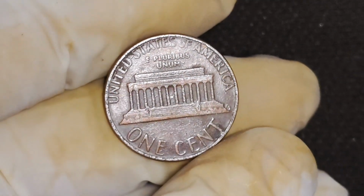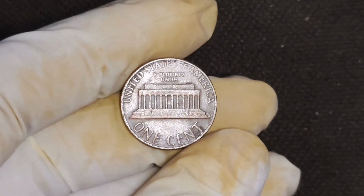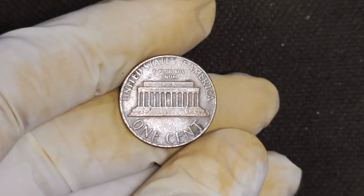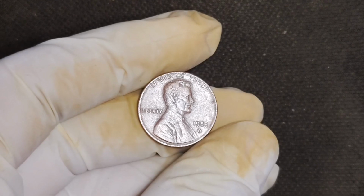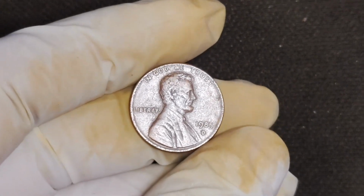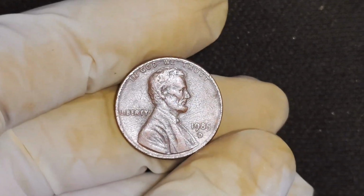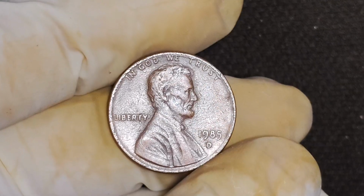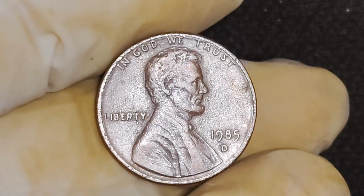Now, I know what you're thinking, a penny, $1.4 million? That's gotta be a mistake. But stick with me, because this isn't your average penny. This is a rare treasure that could seriously change your life. So, let's dive into how you can spot a 1985 D Mint Mark Lincoln penny worth a fortune, what makes it so special, and maybe, just maybe, how you can turn your pocket change into a small gold mine.